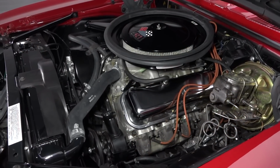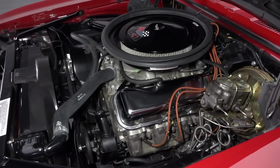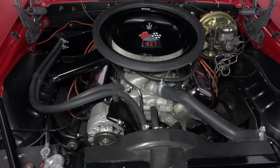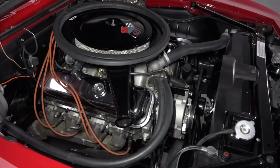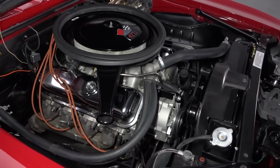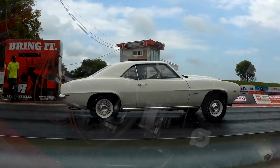The ZL1 was designed specifically for drag racing in the superstock classes and was rated at 430 horsepower, but with exhaust changes and tuning, gross horsepower could be increased to over 500 giddy-up horses.